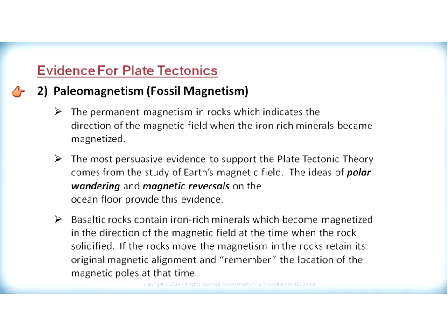The second piece of evidence, when we look at plate tectonic theory, focuses on paleomagnetism or fossil magnetism. Paleomagnetism is the permanent magnetism in the rocks which indicates the direction of the magnetic field when the iron-rich minerals became magnetized. The most persuasive piece of evidence to support the plate tectonic theory comes from the study of the Earth's magnetic field. The ideas of polar wandering and magnetic reversals on the ocean floor provide this evidence.